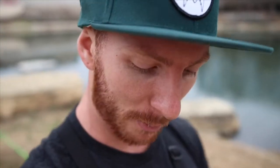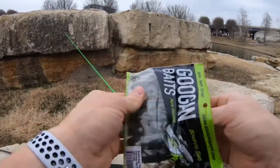They are hand-painted with Pro-Tech paint. Ooh, they got some nice-looking silicone skirts. They're all half-ounce. I got some black and blue variations and some natural variations, a PB&J, a blue speckled. These things look pretty sick. All these go for $4, and they're made with Gamakatsu hooks. Man, I think you guys are gonna like these. I'm about ready to get some action on them. This is gonna be legit.